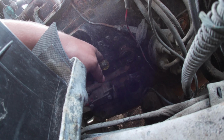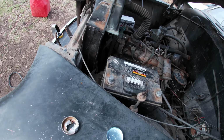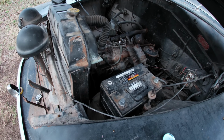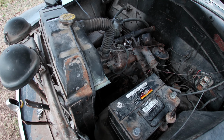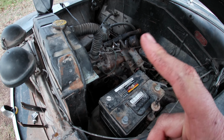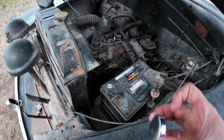Yeah, and I got the plug out. It's gross in there. It is gross. It was plugged full. I had to stick my finger in there and grab all that gunk out. The way you do this is you sand the edges down, clean the inside of the block, take some steel wool and clean it out, put a little bit of RTV on this, and then just pop it back in and tap it in with a hammer and a socket.